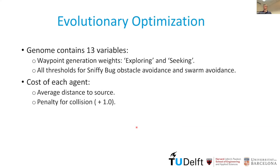And then we also do evolutionary optimization of the parameters. As I mentioned, these finite state machines are typically very convoluted if-then-else structures, really a graph with complicated transition functions, and our algorithm is no exception. So to tackle the engineering aspect of this, or the optimality aspect of this, we decided to evolve the parameters of the algorithm. There are 13 parameters, and part of it is waypoint generation. So how do you weigh someone else's experience versus your own experience?